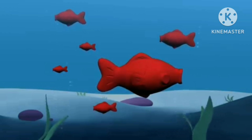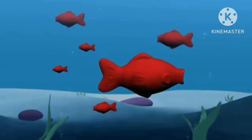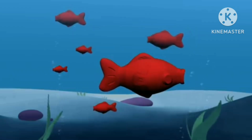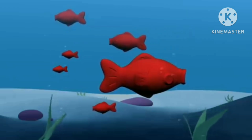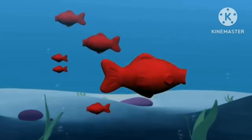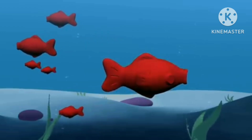Which one is the biggest? Do you see the big red gooey fish? Yeah, there it is. That's the biggest red gooey fish of all.